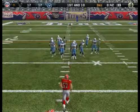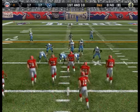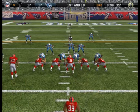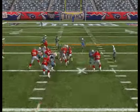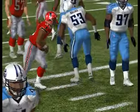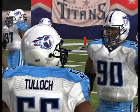Ball on the 31-yard line. Here we come. The home team come out in a 4-3. Gets the call. Hope is there on the stop. They don't deviate at all from the last play call as they keep it on the ground.